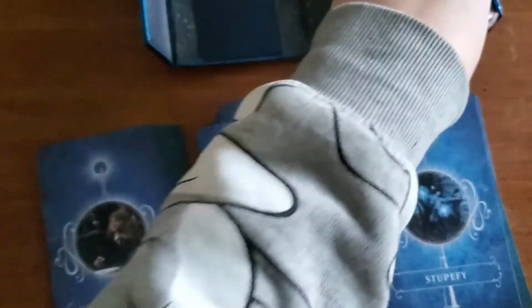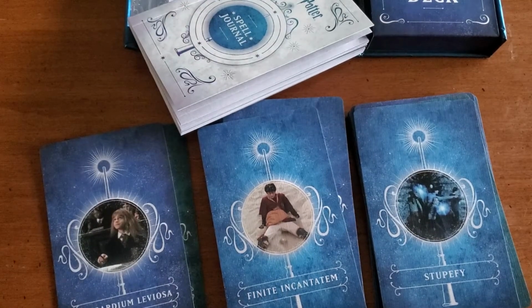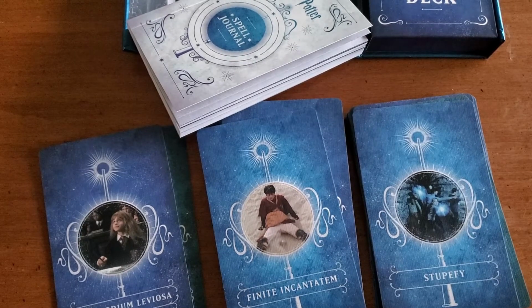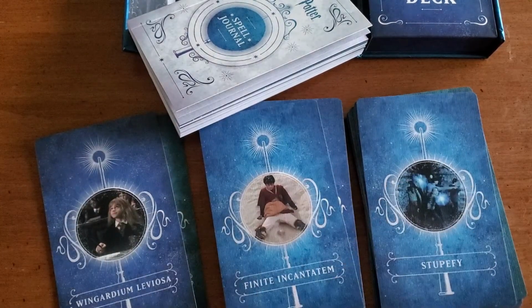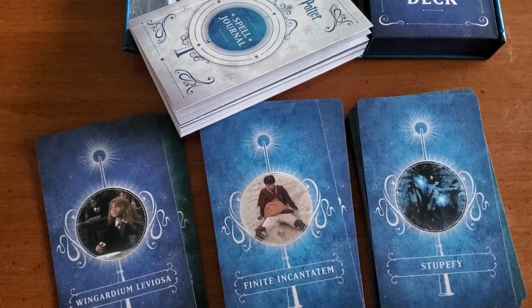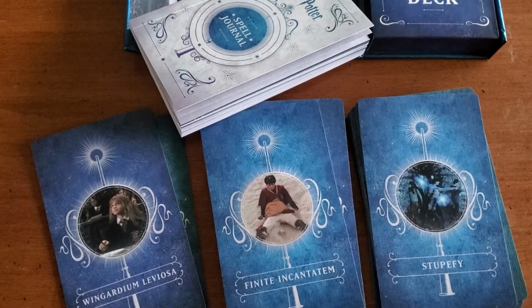So, my overall thoughts on this deck. From strictly a Harry Potter fan point of view, this is a really neat deck. It's a really neat way to learn the spells and get a better idea of all the spells in the Harry Potter movies, I guess. It's a little disappointing that it follows the movies and not the books. That's just my thing. I prefer the books over the movies, a lot of people do, but anyway.